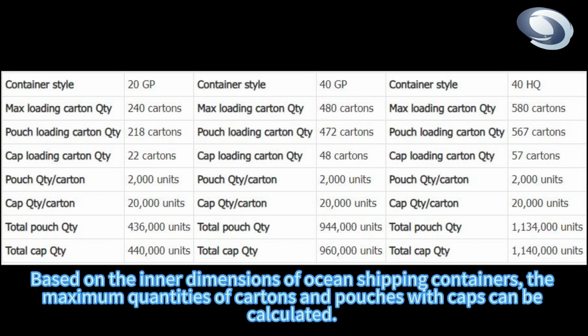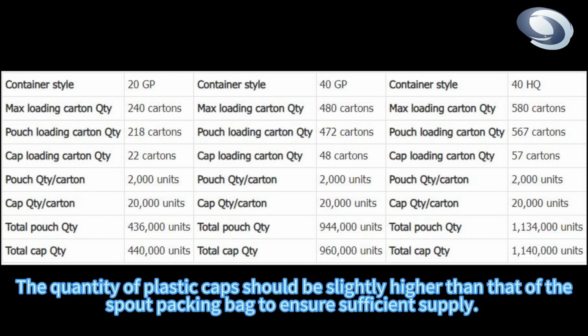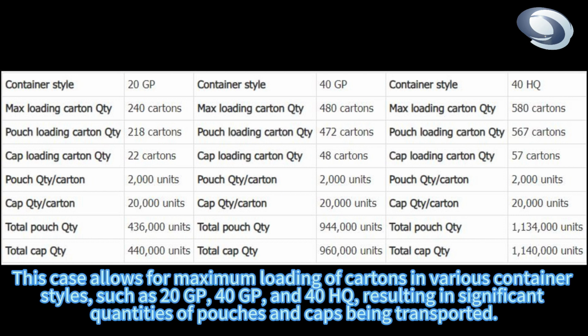Based on the inner dimensions of ocean shipping containers, the maximum quantities of cartons and pouches with caps can be calculated. The quantity of plastic caps should be slightly higher than that of the spout packing bags to ensure sufficient supply. This case allows for maximum loading of cartons in various container styles, such as 20 GP, 40 GP, and 40 HQ, resulting in significant quantities of pouches and caps being transported.